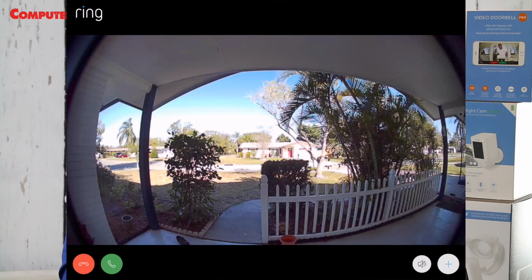So that is essentially how all of that works. Essentially, this thing logs in. It gives me a button to talk to people that are on my property. I can see a very wide angle, very clear picture of my front yard, and I can basically turn off or on these alerts. So, to talk to people on my property, essentially, I can do that.